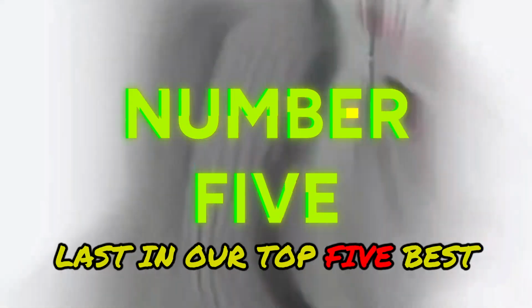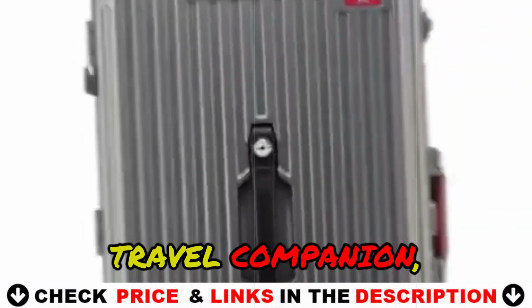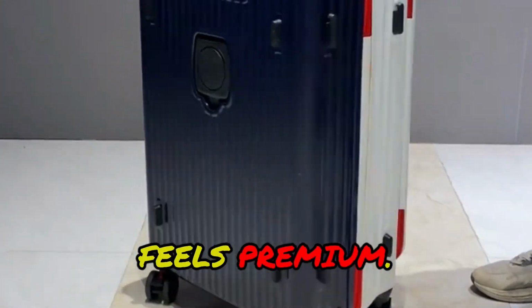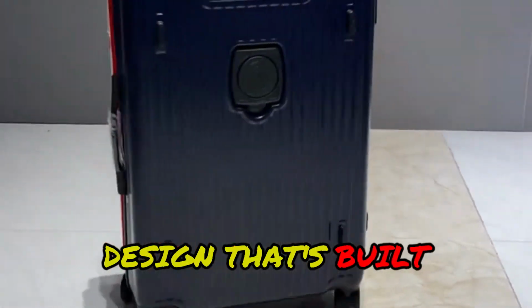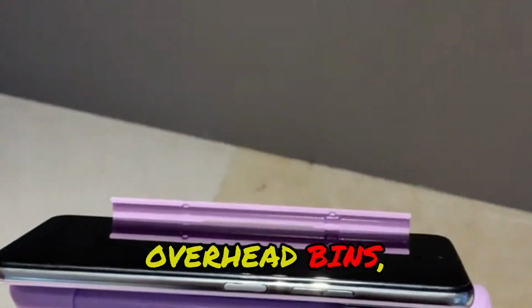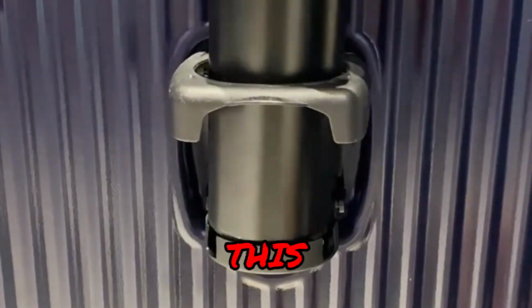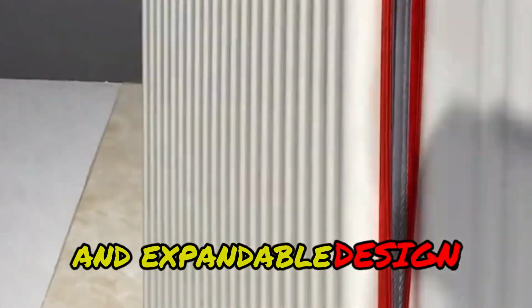Last in our top 5 best carry-on luggage list is the Luggage carry-on luggage. If you're after style and function in a compact travel companion, this one's got the goods. Right out of the box, the Luggage looks and feels premium. It features a durable polycarbonate shell with a minimalist design that's built to handle rough travel while still turning heads. It's lightweight but solid, which means it's easy to lift into overhead bins, yet tough enough to protect your gear on bumpy rides. But what really makes this carry-on stand out is its airline-approved size and expandable design.